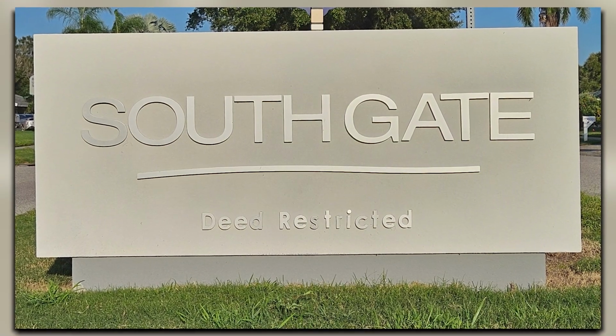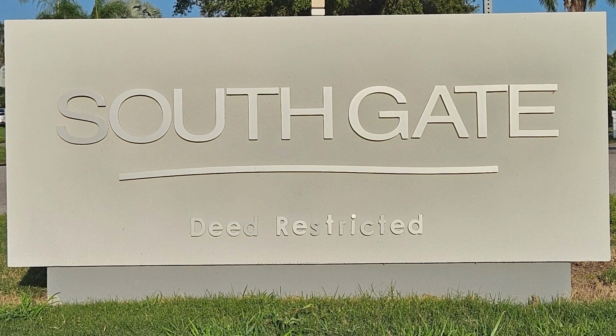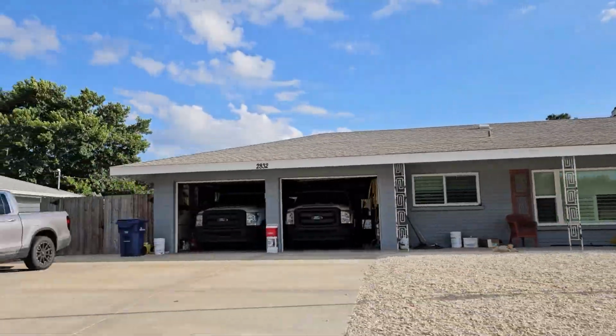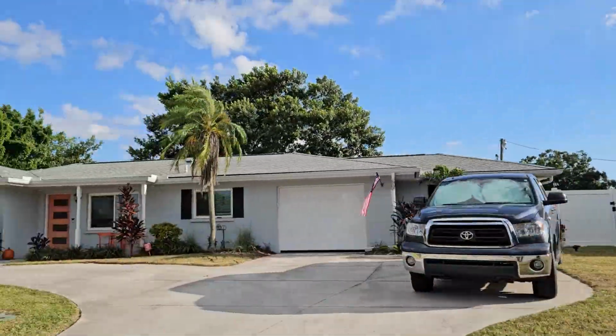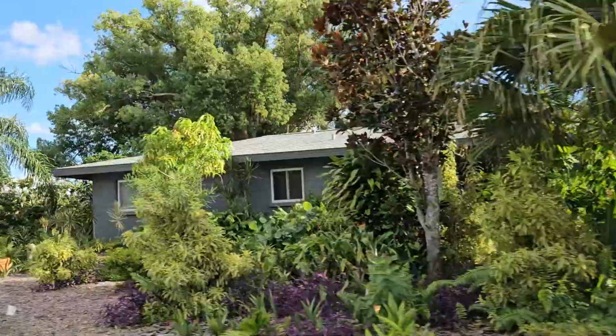Southgate, like many neighborhoods just outside of downtown Sarasota, was developed out of orange groves back in the 1950s, and it was a prized place to live. It still remains very sought after today, with home prices remaining constant and very well valued price per square foot.